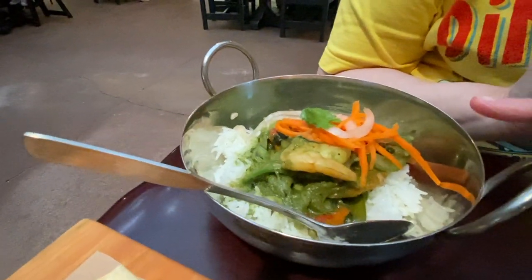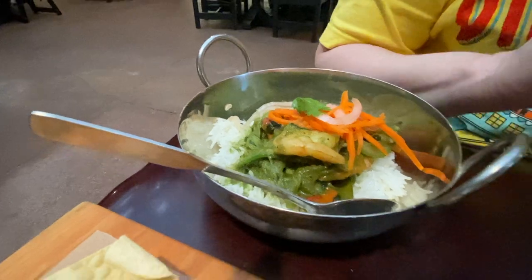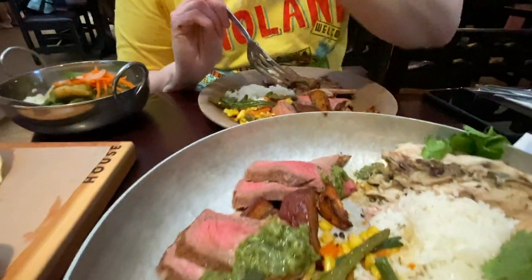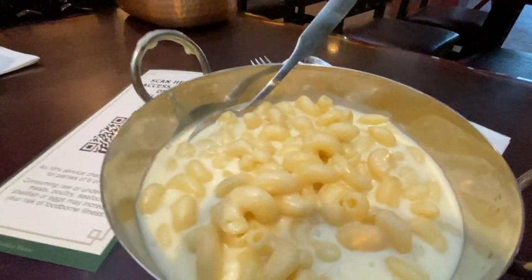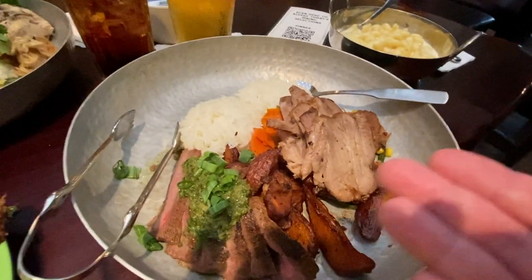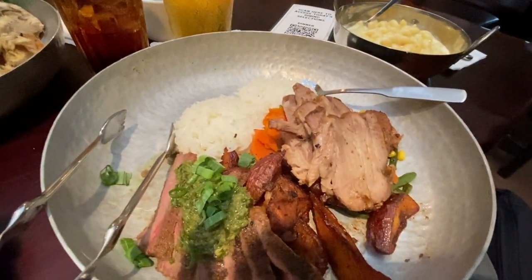So we are at the point of the meal where Brandon and I cannot cross contaminate. Everything that I got except for the shrimp and the chicken, Brandon got too. Plus he got a side of mac and cheese. Yeah, and I got a side of mac and cheese. This is my platter right now, so we don't show everything again.